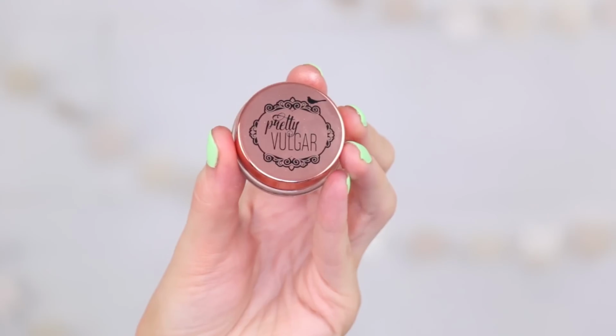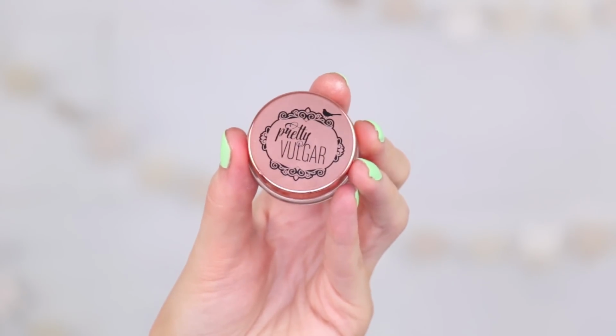This is by Pretty Vulgar. It is their Rising Arc one. This is in the shade Twisted Tail. I just keep reaching for this. I think it is a great gel. It is pigmented without being too over the top. It's easy to work with, and I find it's a really good shade match for my brows, and it does a really good job. It stays put, it is waterproof, and I have just been really enjoying this as a brow product.